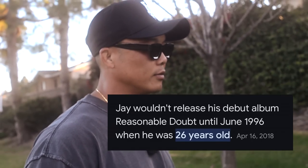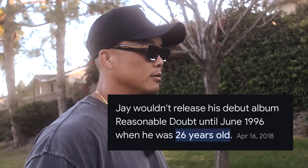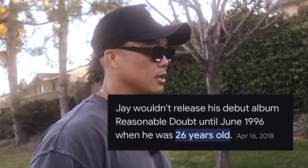I first heard of him in 96 with Foxy Brown, and yeah, he's a big influence on me too, you know? He's one of my favorite artists of all time. Not only because his music is really dope, but just the way he carries himself, you know? I remember I told you that story where I saw him live for the first time, right?